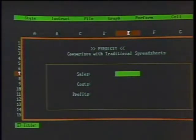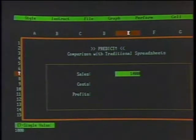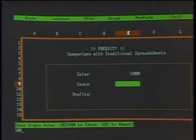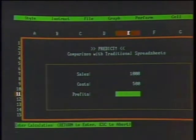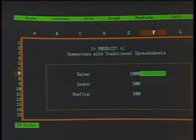For example, he might say that his sales are, let's say, $1,000, and come down here and say that his costs are $500. And then do a calculation to find the difference between the two to show what the profits are. In this case, something like this. Okay, your sales minus your costs are going to equal your profits there. All right, and that gives me a number.